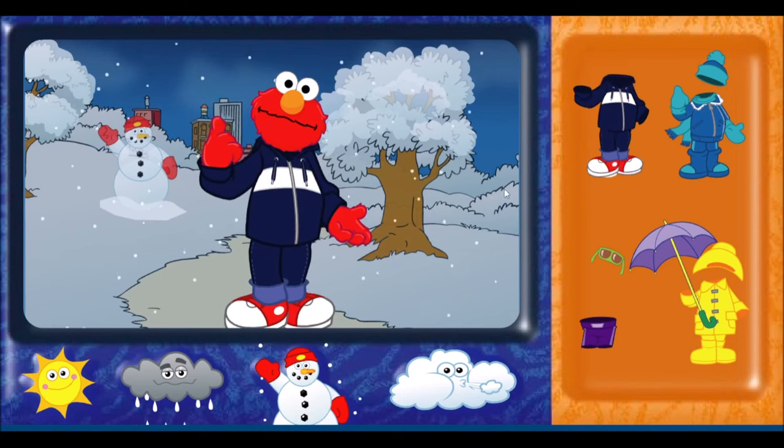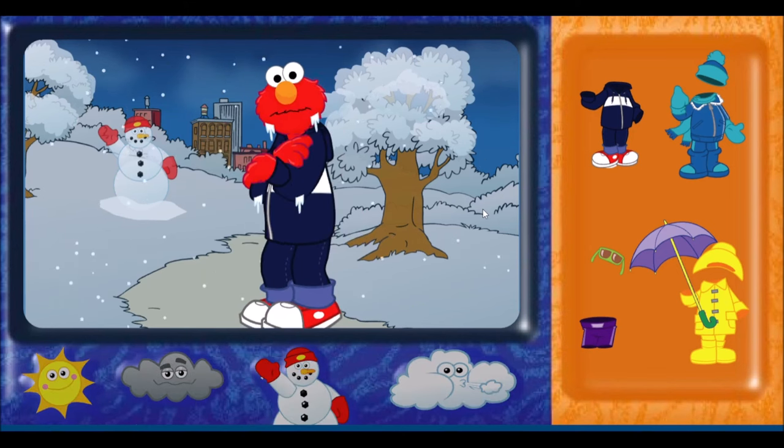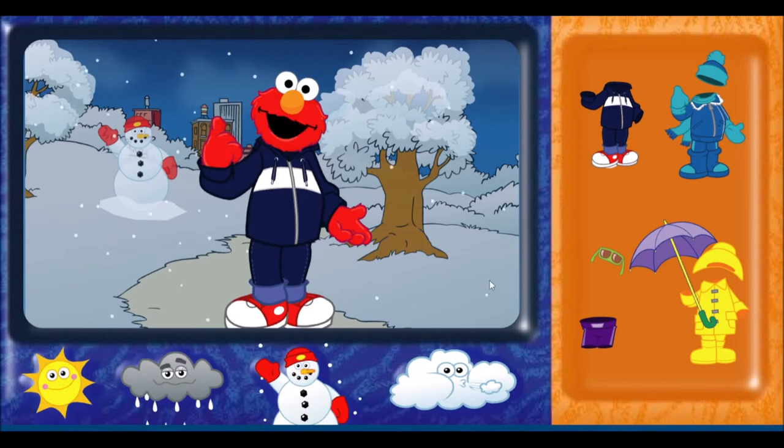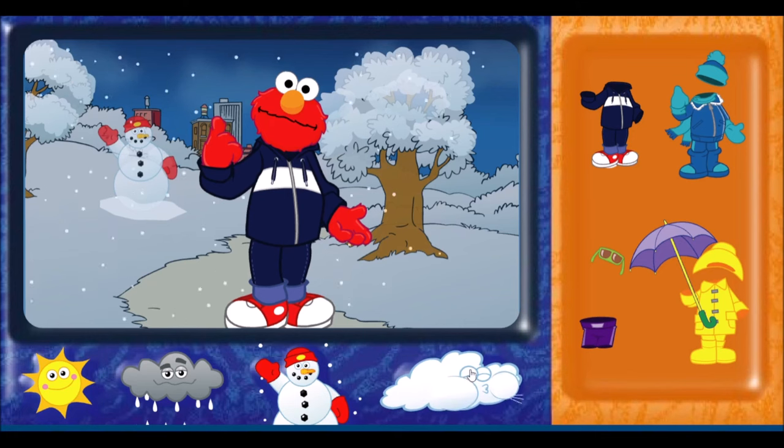Jacket. A jacket, long pants, and sneakers. Whoa, it's a little colder out here than Elmo thought. Do you think you could find Elmo a scarf or some mittens? Elmo thinks some different clothes might be better for this weather. Don't you think? It's cold and snowy. Click on the clothes you wear to play in the snow.